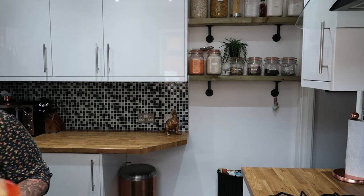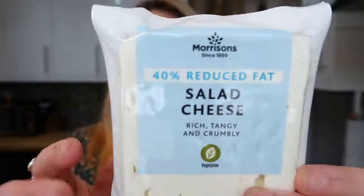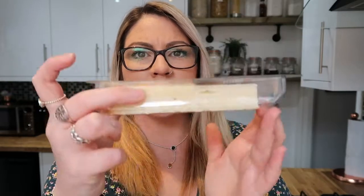I've got a fair bit of cheese this week. So I've got some feta. I'm obsessed with feta cheese, it's just delish. I've got some hard Italian Parmesan cheese. And then I just got some grated mozzarella and some grated cheddar. I don't usually like to buy these in the bags, but it kind of worked out cheaper and more practical and ideal for the use that I have for them.